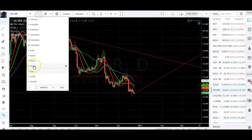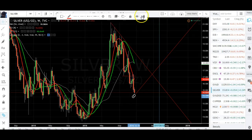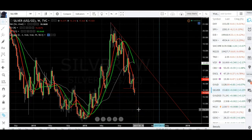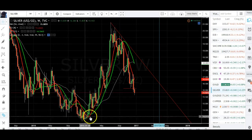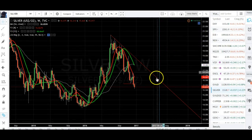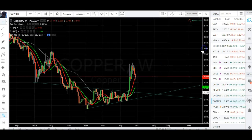Let's see the longer term. Got to break above previous lows. All the way back into the previous pattern. Below previous low. Still a bullish retracement. Just a lot of shenanigans going on. That's the way I see it.